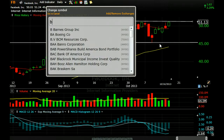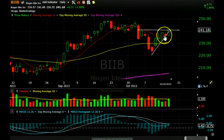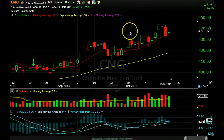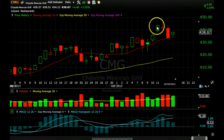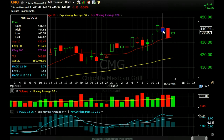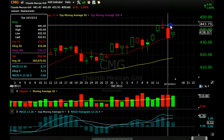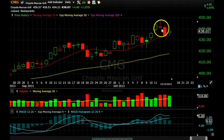You got Biogen breaking out. We said we had higher lows in place, and it's breaking out to the upside, gave a little flag action. If it could get above, it could continue to run, and the volume increased. So that's a good sign as well. You have MasterCard continuing to run to the upside as well. You have Chipotle holding at the 10, so we've got to see what's going on, but do not discount these 2 days. If it breaks back above at least this 443.94 area, it's back to the upside, clears that shooting star, and it's off and running.